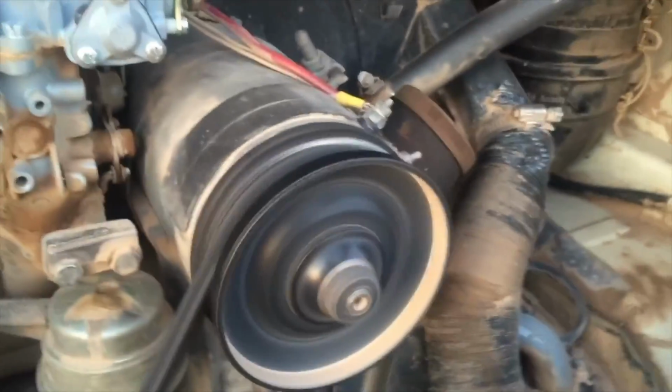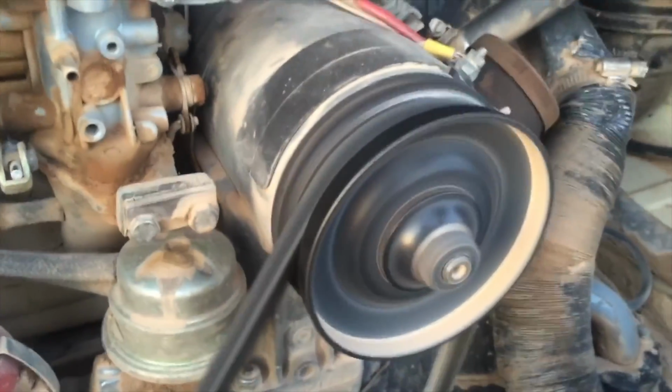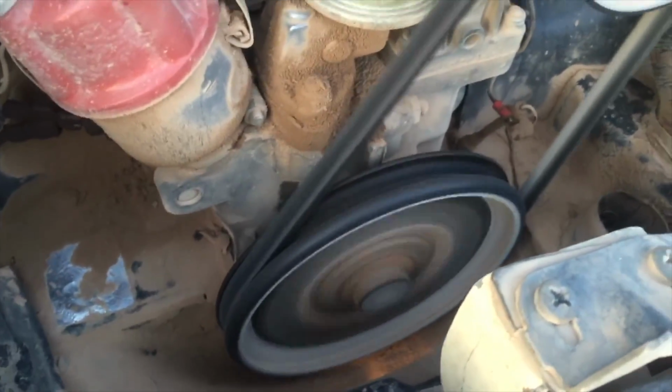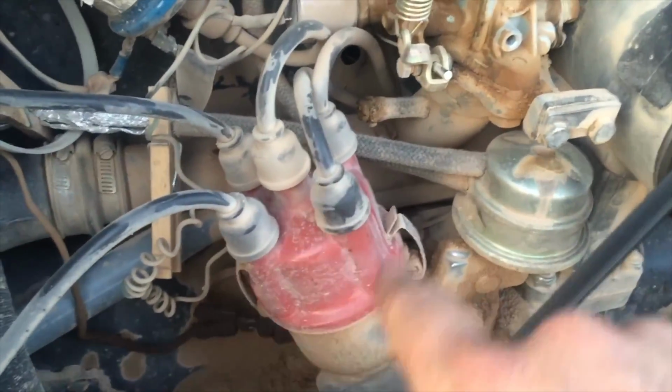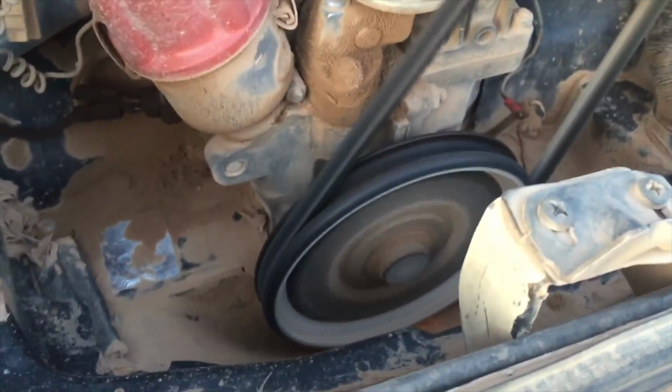This right here is the generator. It's not an alternator, it's a generator. It generates 12 volts to the electrical system, and that's run off of the engine. Of course, here's your engine spinning that, providing that 12 volts of power. Right here we have your distributor. That's spinning right now, which is sending sparks to the 4 cylinders, of course timed by the rotation of the engine.